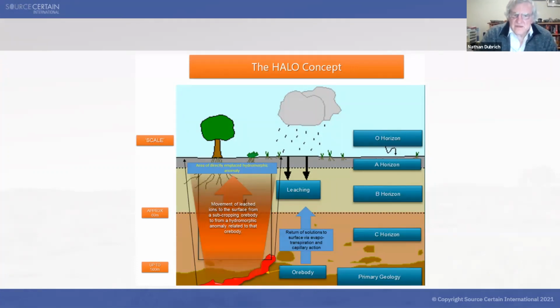These solutions leach the material into the soil. The soil is exposed to the weather where evaporation takes place, and a buildup of these annular rings, rather like tree rings, takes place on the surface of the particle. These rings are picometer to nanometer distance thick. They are not thick at all.